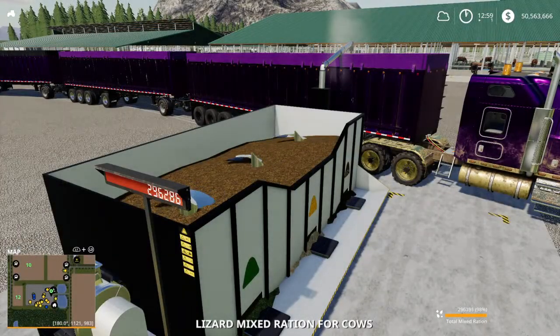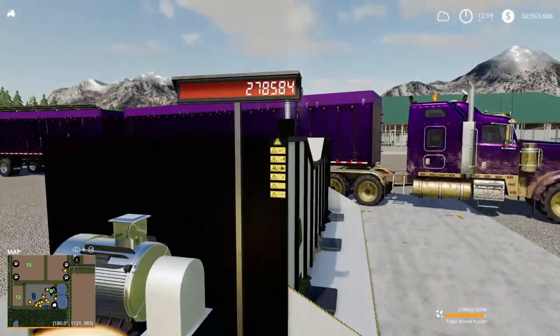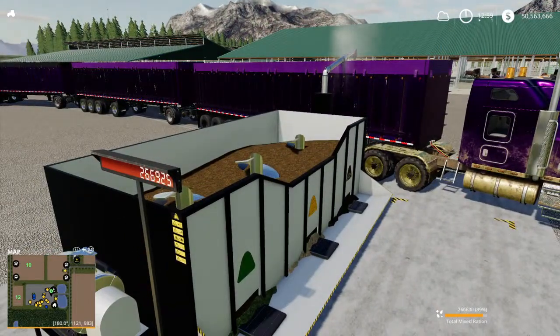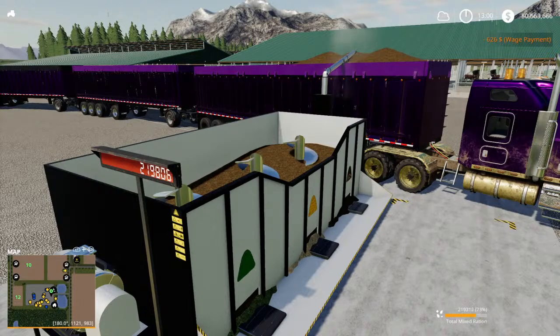I wish it was kind of automatic, that if you would pull under the offload pipe, it would just automatically do it for you, but this is one that you have to do this way. You just have to get into the TMR mixer and dump it yourself. It would be nice if it was automatic. Would definitely be more handy. But this definitely works. It just takes a little bit of time.